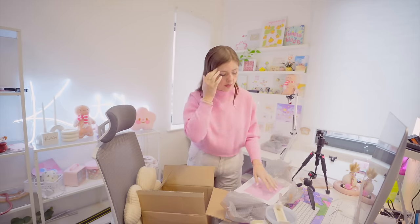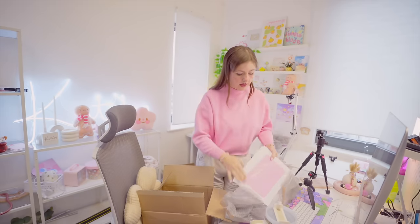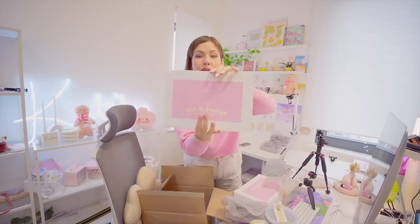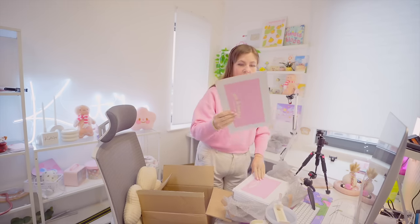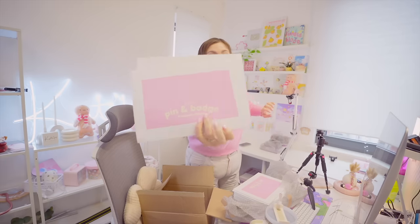Our new pin display packaging's arrived. Ta-da! And Mike was actually packaging up a pin display, so we might as well experiment and try these out.